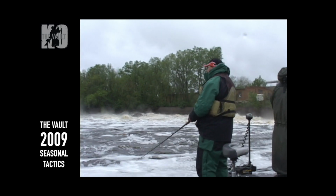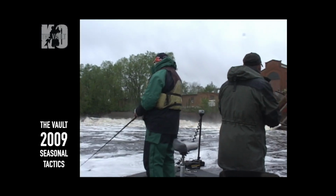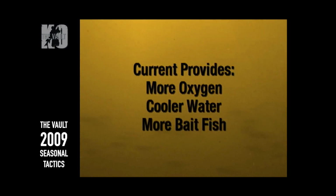As the season progresses, in the months of July and August, I find myself moving upriver and fishing more of the dams. The reason why I do this is because you have current. And where there's current, as in a dam or an inlet coming in, you have new water coming into the system, cooler water typically and more oxygen in that water, which congregates the baitfish, and where the baitfish are, guys, the muskies are going to be there.